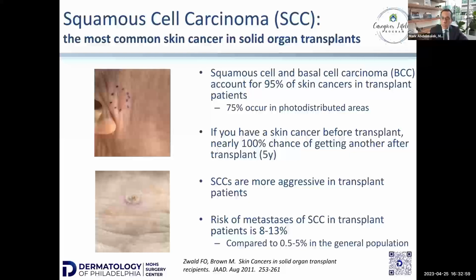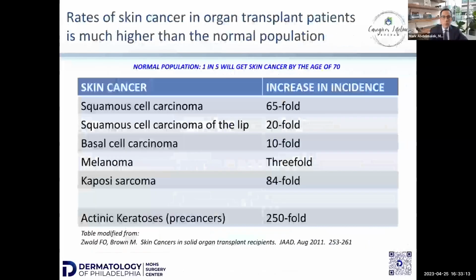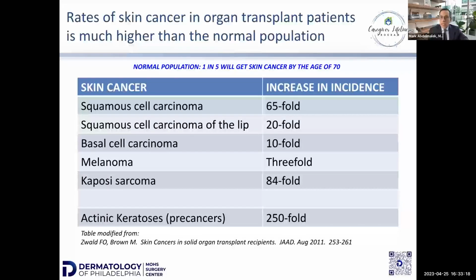And we talked about skin cancers as squamous cells being a little bit more aggressive. And this is why we want to treat you early, because the risk of metastasis, or when the cancer spreads, is much higher if you're a transplant patient than if you're in the general population. So 1 in 5 Americans will get skin cancer by the age of 70. That's all of us, whether we have a transplant or not.